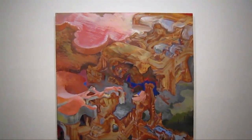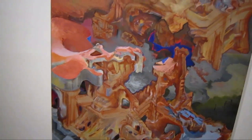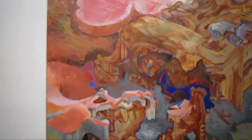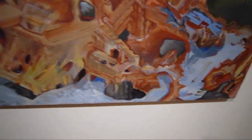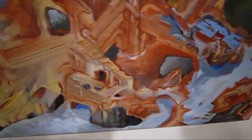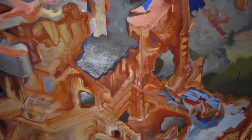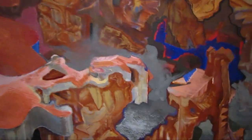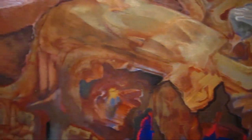Well, this must be the title piece of the show. This is titled Journey to the Center of the Earth, and it's 60 by 50 inches. And although these are abstractions, you do get a sense of kind of ruins or something. Let me read a little bit from the press release. Brody takes his time to develop abstractions that verge on representation and hover between architecture, biology, and geology.